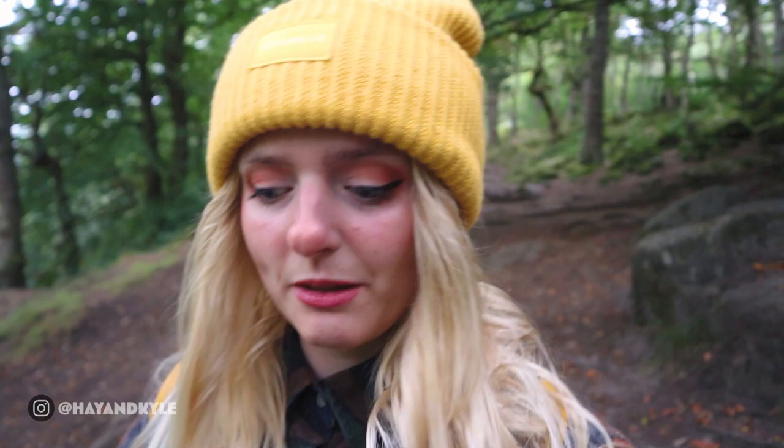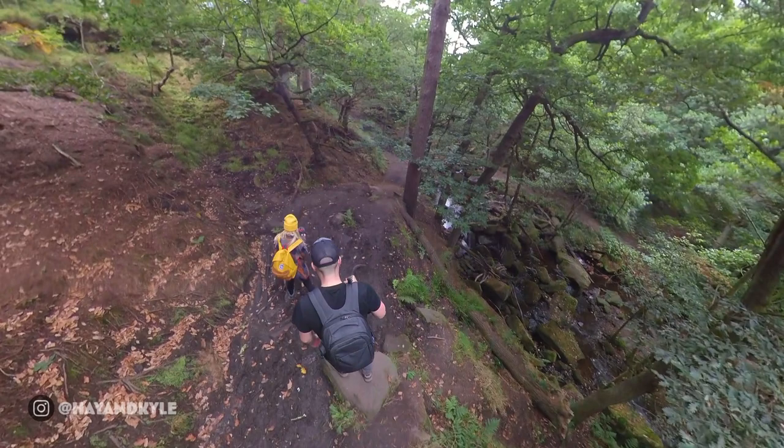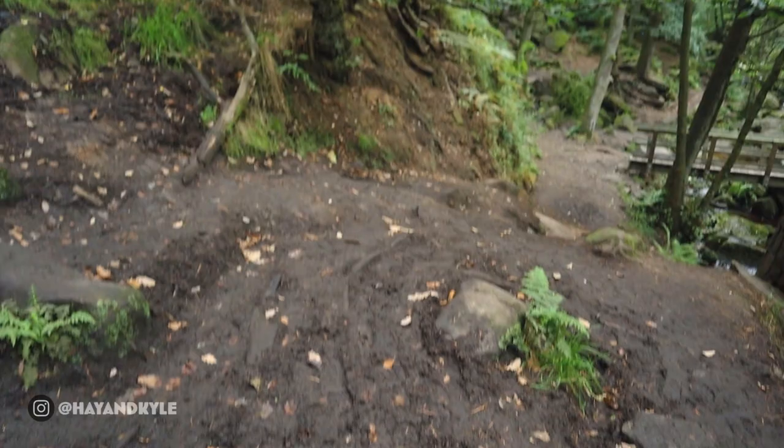So we've actually come at a perfect time because it's quite dry. It's September time and we've been during the middle of winter, and it does get really, really muddy and boggy, so that is something to bear in mind. So September's quite an alright time to come to Padley Gorge. Okay, I lied, it's still boggy. But for the most part, it's actually been all right up until this bridge.